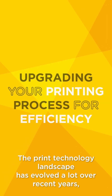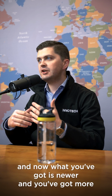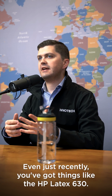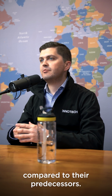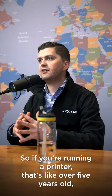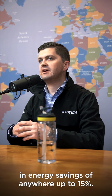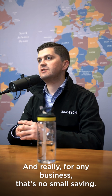The print technology landscape has evolved a lot over recent years, and now you've got newer, more energy efficient printers being released all the time. Even just recently you've got things like the HP Latex 630. And a lot of these machines consume a lot less energy compared to their predecessors. So if you're running a printer that's over 5 years old, the chances are that making the switch to a newer model could potentially result in energy savings of anywhere up to 15%. And really for any business, that's no small saving.